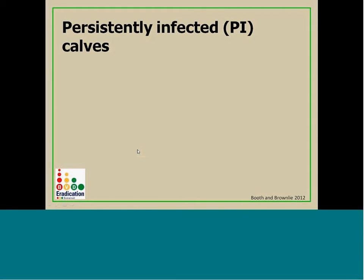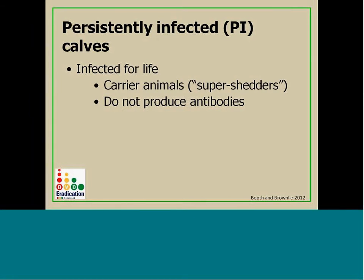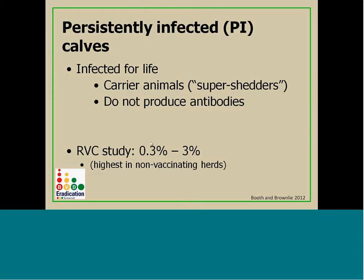One question that I get asked quite frequently is how many PIs am I likely to find in my herd? And the answer really is that they tend to range between 0.3 and 3% of infected herds. And the work that we did in Somerset found that in herds that were not using BVD vaccine, the number of PIs present were between 1 and 3%. So it's not huge numbers. It could be 1 to 3 in 100 animals that we're looking at here. But if they're present, they're infecting the other 99 animals, the other 99% of animals present in the herd, and you could be having all of those effects of acute infection on the rest of those animals, and that's where the main economic loss because of this virus comes in.